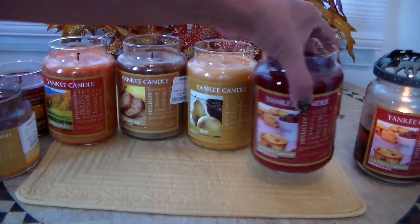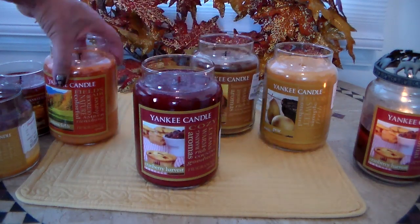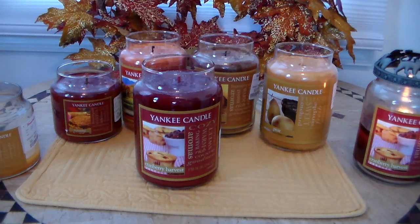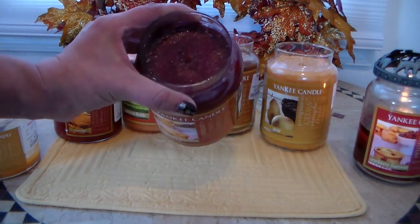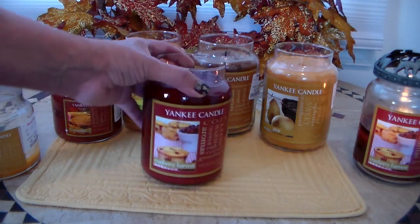Now, next up, Cranberry Harvest. Cranberry Harvest, I couldn't find a scent description for it. I do see pictures on Amazon and all these other places that show pictures of this and sell it to you, but there's no scent description. When I sniffed it, I got pure cranberries. See how rich it is inside? See all the glistening oils?